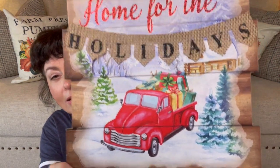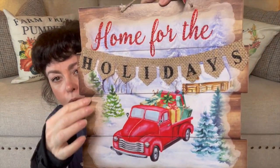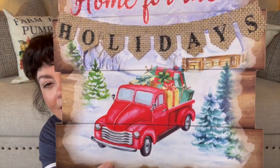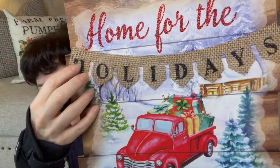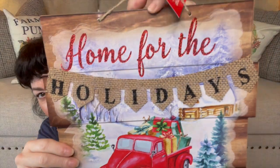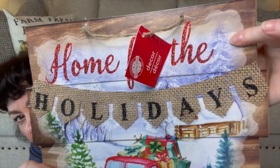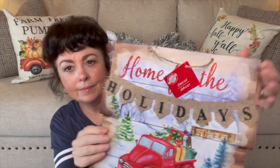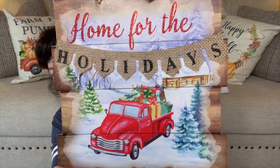Home for the holidays. Look at that red truck. I love how it looks so old around the side. And then that snow. The red truck with the packages. And then this is burlap, and this up here is glitter. Look at those mountains with the trees. Or it kind of looks like it is. It's little hills. Oh, I love that. So adorable. Love it. Okay.